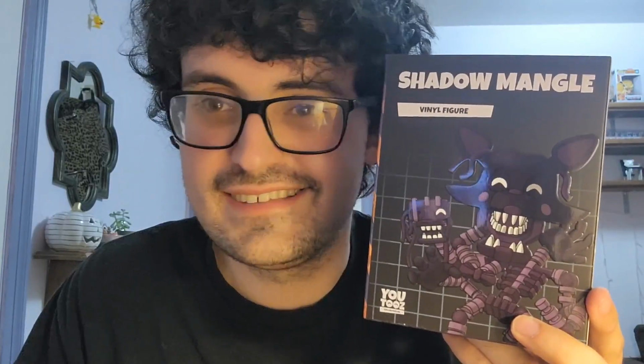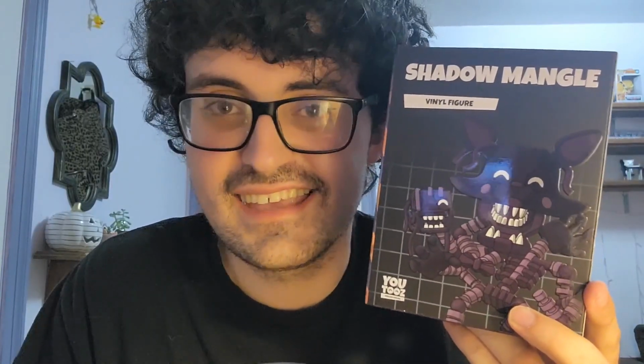I like seeing some of the random characters, and this one is about as random as it gets, because this is Shadow Mangle. Yes, that's right. They made Shadow Mangle before they made Normal Mangle. Don't worry, Normal Mangle is coming later this year. But for now, we have to deal with Shadow Mangle. And a lot of you are probably thinking, did Shadow Mangle even exist? Like, is this even a character that exists in the games?